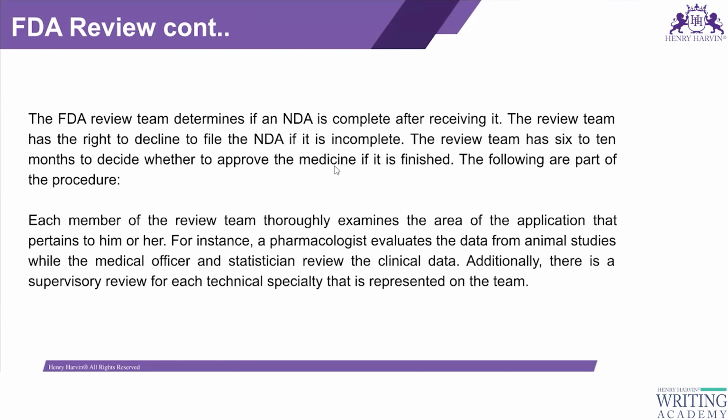Each member of the review team thoroughly examines the area of the application that pertains to him or her. There are different departments: statistical review is done, microbiological review is done, the CMC review is done. Each review team has a separate area which they review. For instance, a pharmacologist evaluates the data from animal studies, while the medical officer and statistician review the clinical data. Additionally, there is a supervisory review for each technical specialty represented on the team.